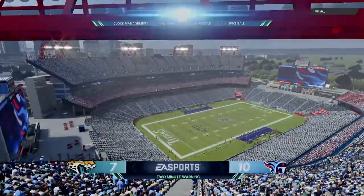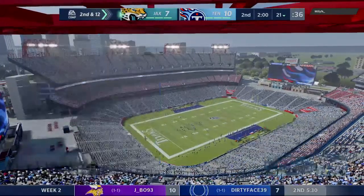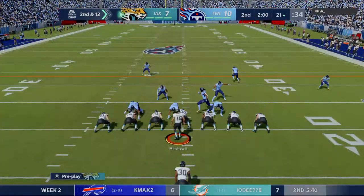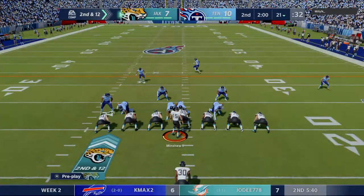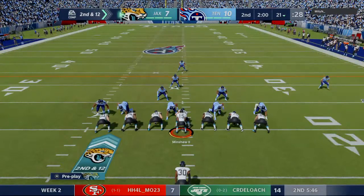Two minutes remaining in the first half. 10-7, our score. A reminder coming up at halftime, we'll head to Orlando. Standing by there, Jonathan Coachman. He'll have stats and scores from around the NFL in his 2nd week of the regular season.